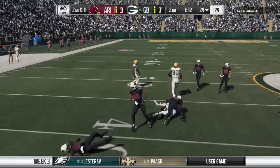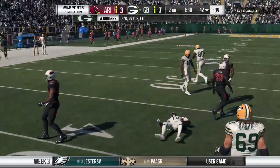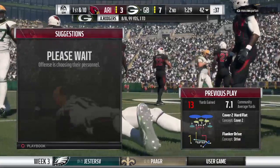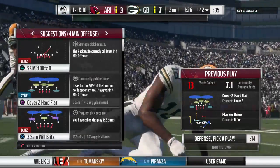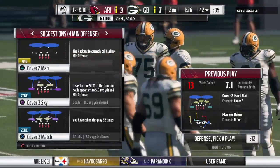Caught left side by Cobb. And they get him down, but not before he takes it across the 40-yard line. That one goes for 13 yards, and it moves the sticks.